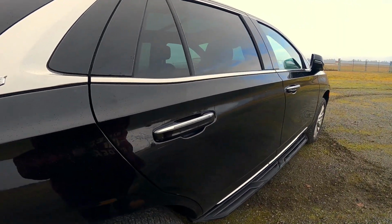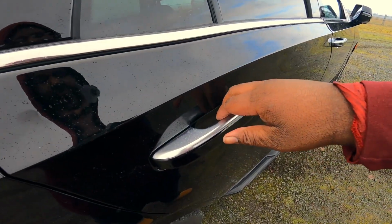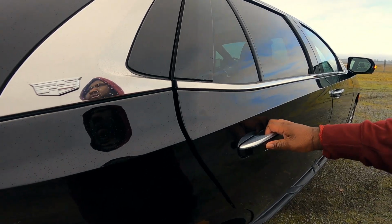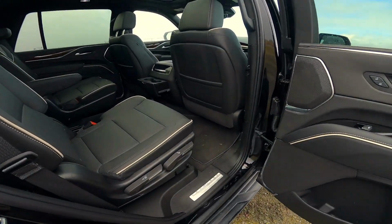So coming up to the rear, you can unlock all the doors. You can just hit the little pads back there. The lights flash and the mirrors unfold. And here's the back seat.